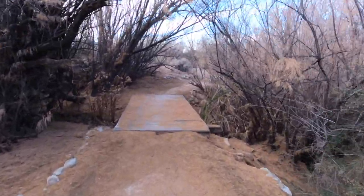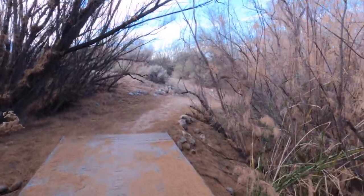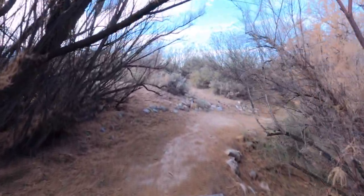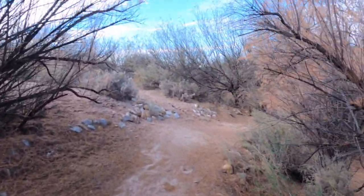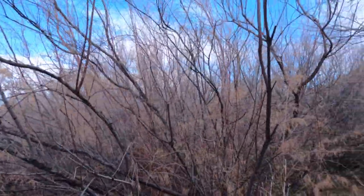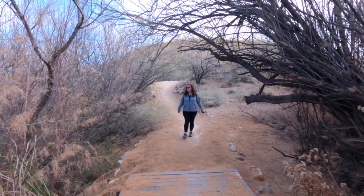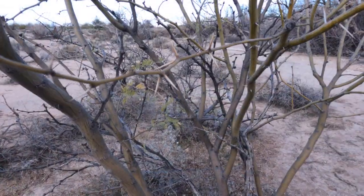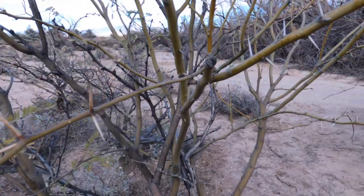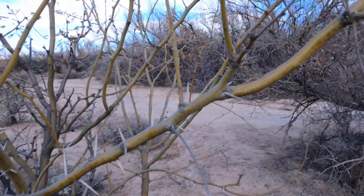Nice. What is that? I don't know. One thing we learned about the desert southwest is everything has thorns on it. Everything.